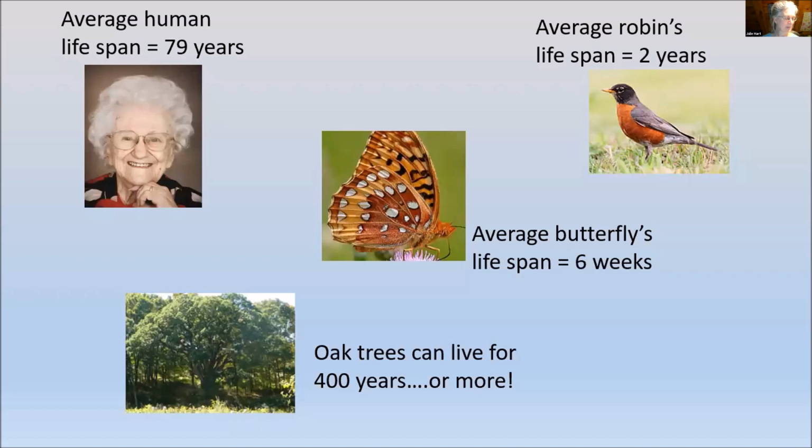Now, when we're thinking about temporal scale, you're also thinking about the lifespan of different organisms. Now, the average lifespan of a human is 79 years. This is a photo of my grandmother. She died 2 years ago at the age of 100, which proved what many of us suspected all along, which is that my grandma is above average.